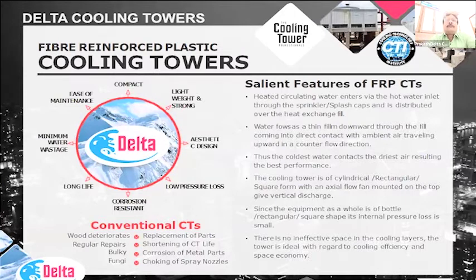Now, apart from that, we have the other elements also there. PVC fills are there. The fan is there. Sprinkler is there. Motor is there, and flash cap. Flash cap is the latest technology, upgrading from the nozzle part.